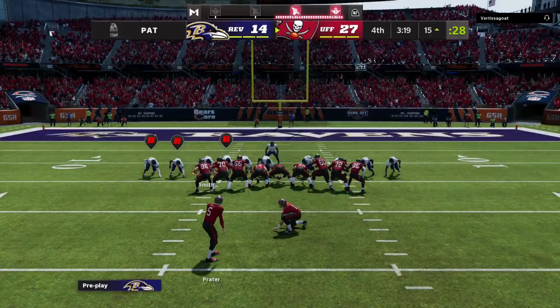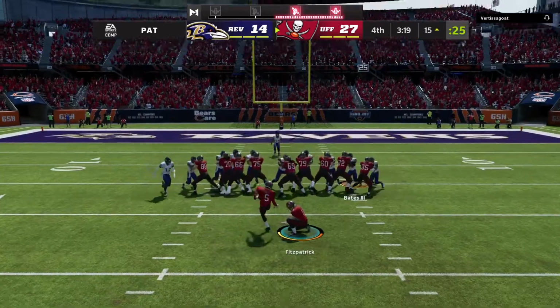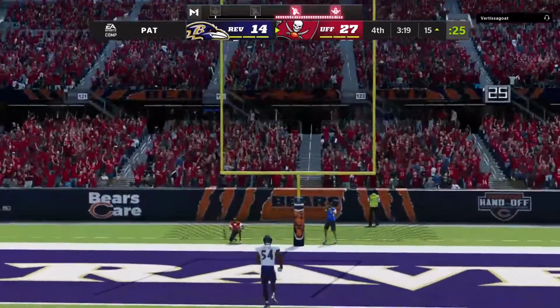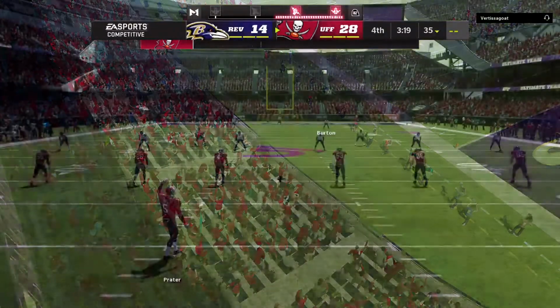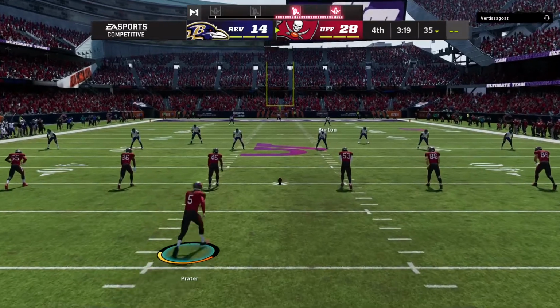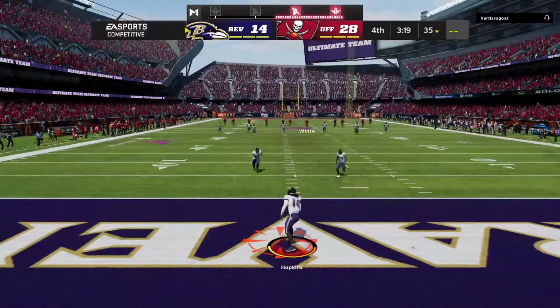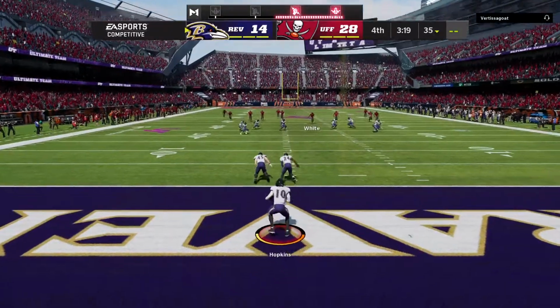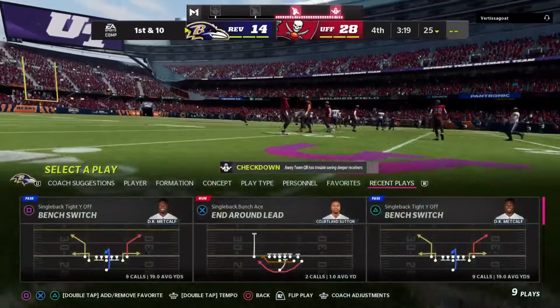Prater on to add the extra point. He's got it as they double up the lead. This one's now 28-14. After the touchdown, out is Prater to kick. This will be brought out from the middle of the end zone.